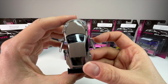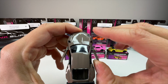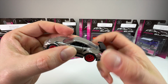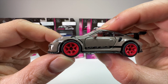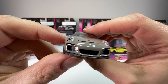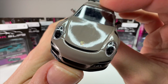Passenger, they don't open a ton, but probably enough. You don't need to swing them out all the way over here, but I wish they did work a little bit more. So that's as much movement as you're getting on those doors. I like these red 5-spoke wheels. Or are they 5 or 6? They're 6-spoke wheels. They look pretty good. They're wrapped in the same rubber tires. This one has clear headlights as well, which does add that little bit level of quality to them, a little more detail. It's got the pad printed Porsche on the hood.